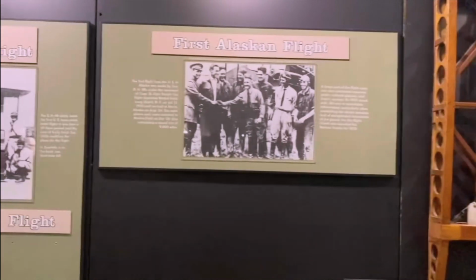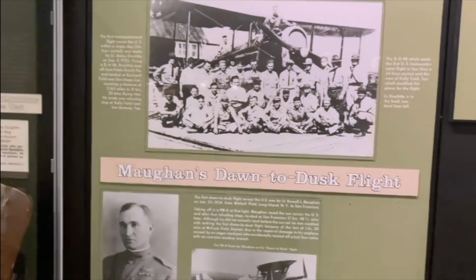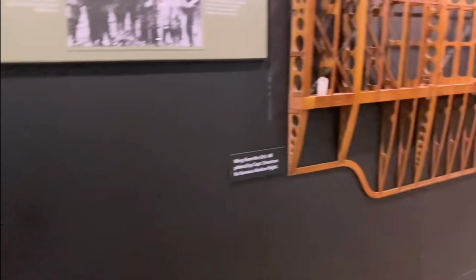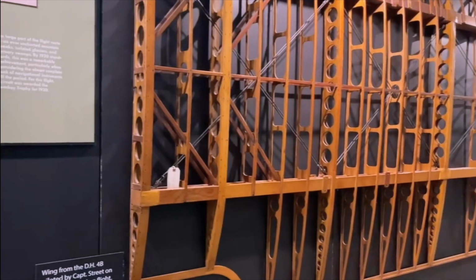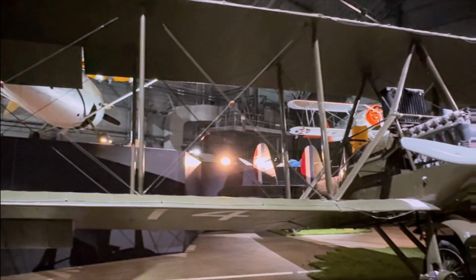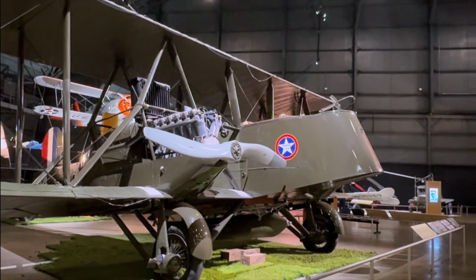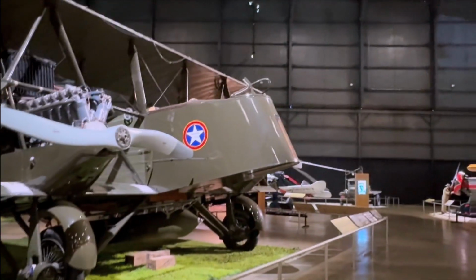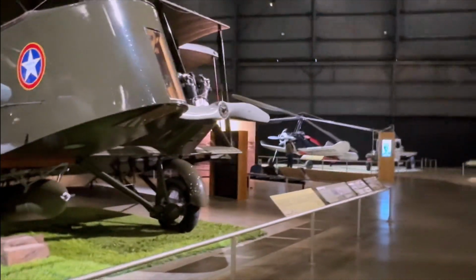This is the first Alaska flight, and Doolittle's Atlantic to Pacific in 1922. And this is the wing from the DH-4B, piloted by Captain Street on his famous flight in Alaska. Looking at the old Martin or MB-2 bomber. If you love aviation, this is the place to come. This is a Martin from World War I. It's got two V12 engines in it. You can see the size of this museum. It's enormous.